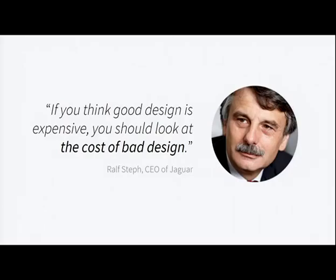And I totally agree with the CEO of Jaguar: if you think that design is expensive, you should think about the cost of bad design, and that is exactly the case. By the time you develop, and development is the most expensive bit of your software creation, you can imagine you've spent 6 months on development. You realize, oh, actually nobody needs this thing which we designed and developed. So maybe there's a better way for us to do the design and validation.